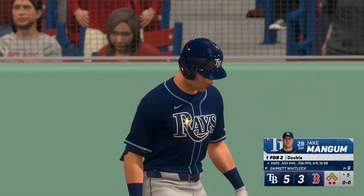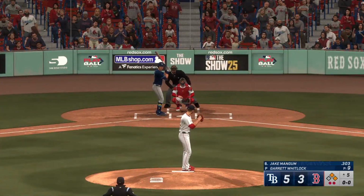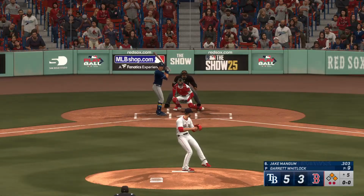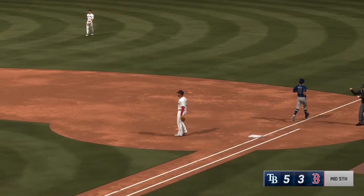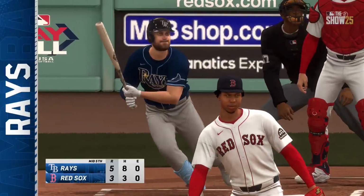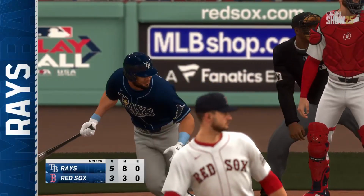So now the DH spot, Jake Mangum, 1 for 2. Swing, and this one's bounced on the ground. Campbell whips it to first. That ends the inning and stops things from getting out of hand. 3 runs for them here, and they move ahead. Home half of the 5th coming up. It's the Rays 5 and the Red Sox 3.